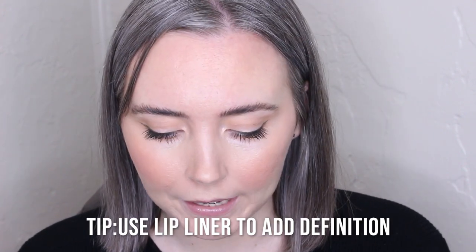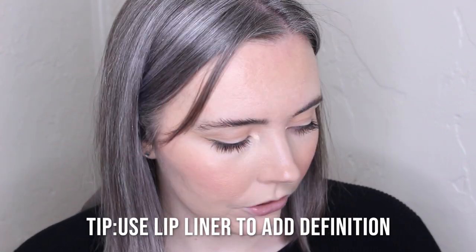Boy, does a light lipstick emphasize any texture or dry patches on your lips. See how my mouth just disappears? I mean, it looks really bad anyway, but it's not the color for me. So lip liner is really gonna be your friend, so you don't look too washed out. For me, I like to go for something a little bit more cool toned, or maybe pink.